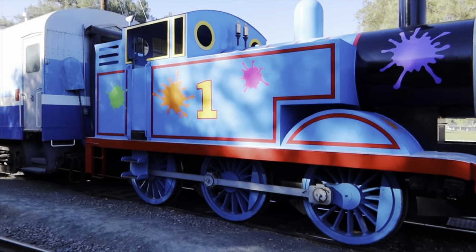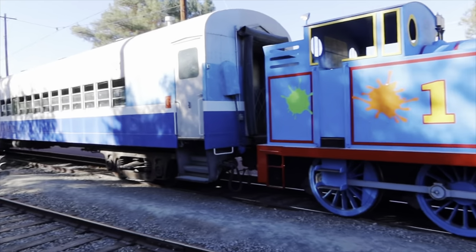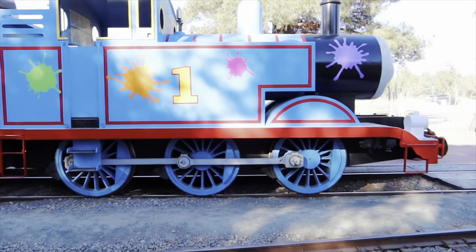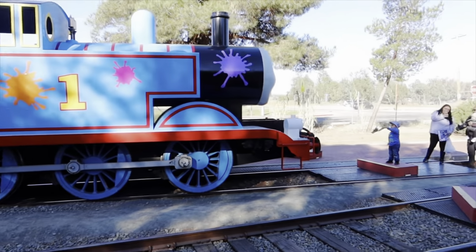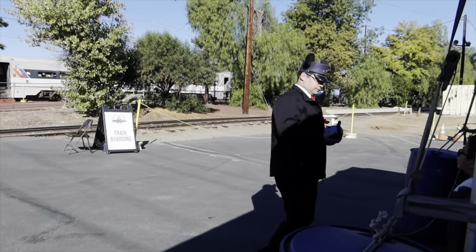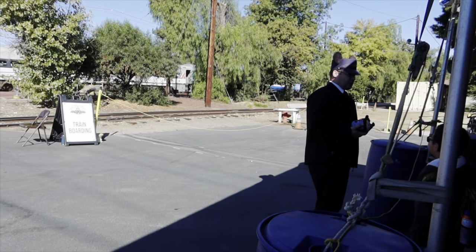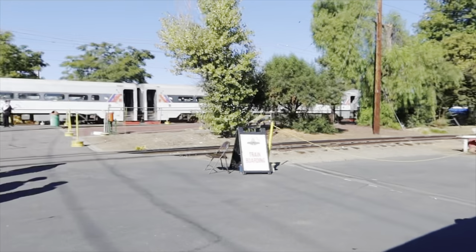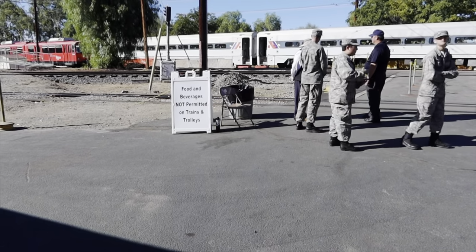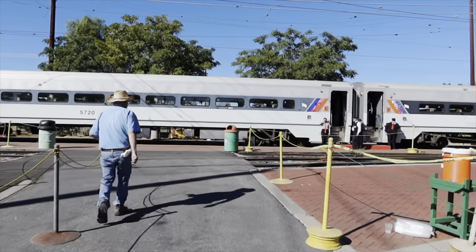He's looking at you. So this photo opportunity, just a note, is different than the actual ride Thomas opportunity. So make sure, obviously, if you and the kids want to go on both, that you have tickets for the proper ones. Time to go ride on Thomas.